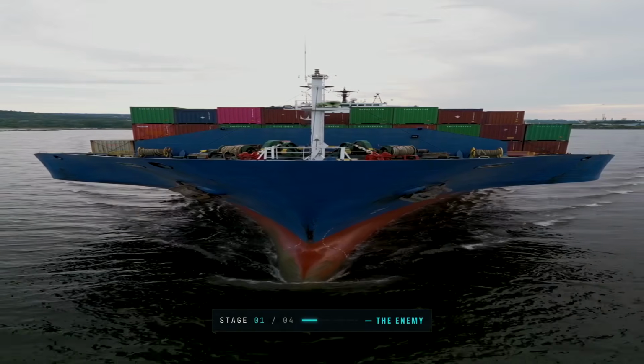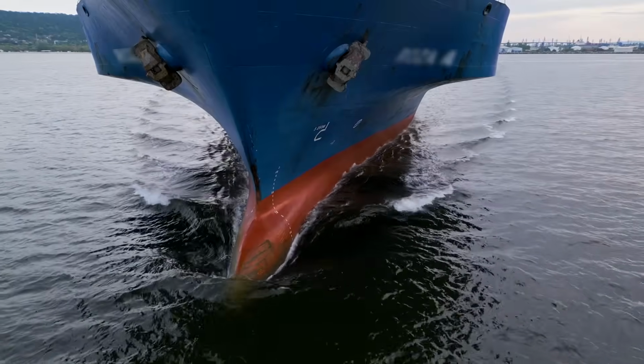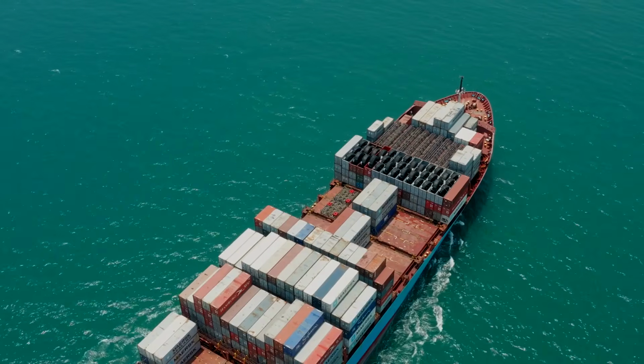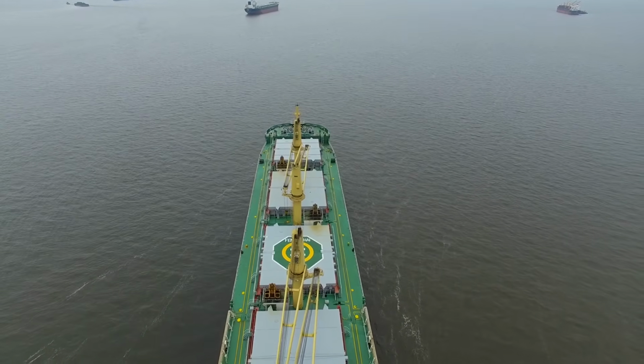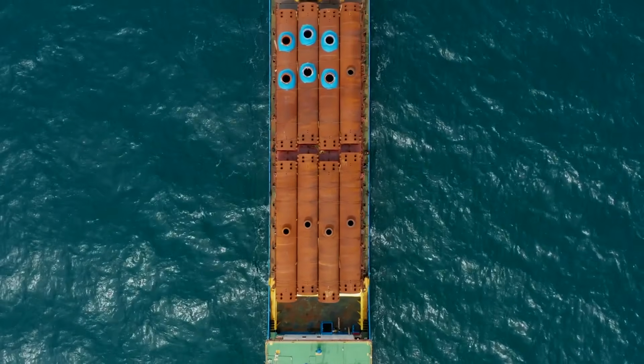Push a hull through the surface and it throws up a wall of water at the bow. That wall travels with you, all the way, every mile. You are paying to lift that water, constantly. On a large ship, this one effect can eat a huge share of the engine's work. And you cannot make the wave smaller by pushing harder. Push harder and it grows.